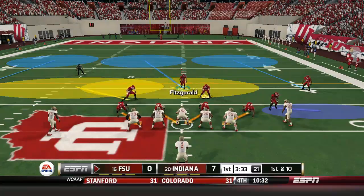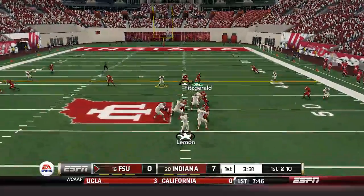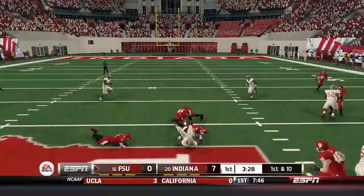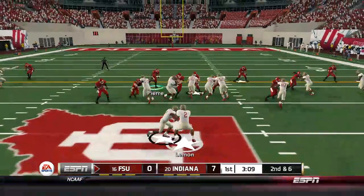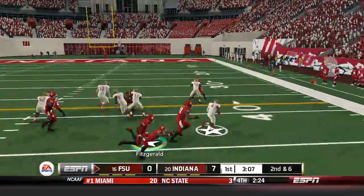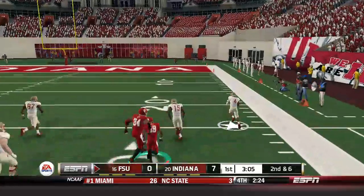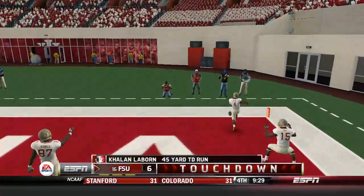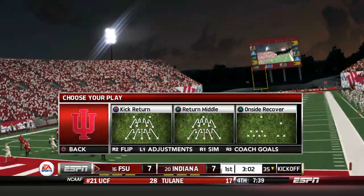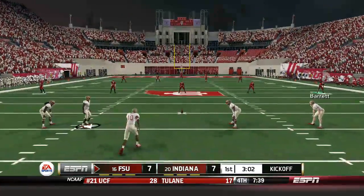It's first down. Five guys will be out in the pattern as they're in the shotgun. He's taken down at the 40. They try the right side. He's at the 30. The 10. Touchdown, Florida State. Short three-play, 76-yard drive, and they come away with a touchdown.